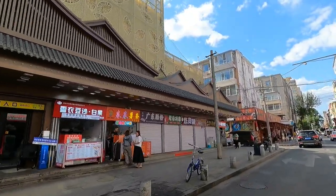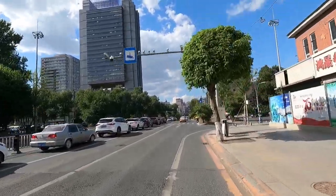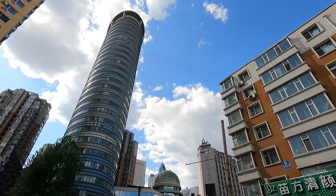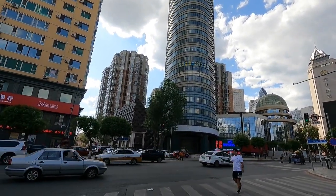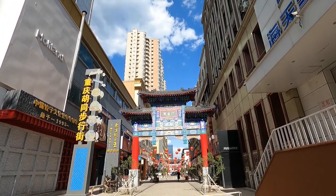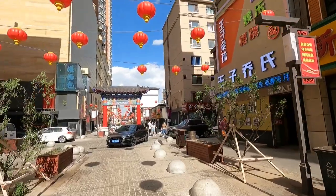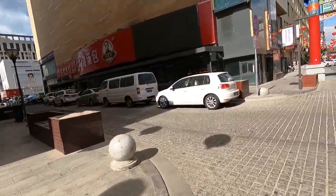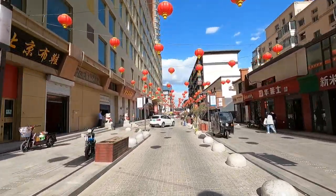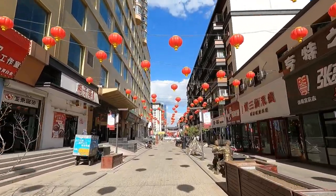Everything's closed up. Oh, there's the Shangri-La, Changchun. Probably not where I ended up staying. Well, found this by accident, Chongqing Alley. Bumpy, bumpy. I don't know if you guys can experience the bumps like I am. It's like a nice free butt massage. A butt massage that doesn't feel very good.